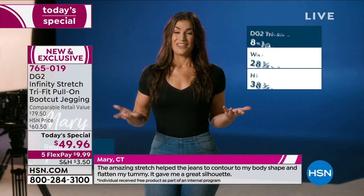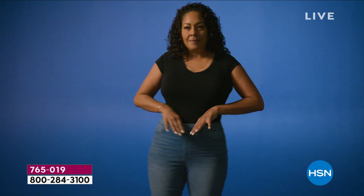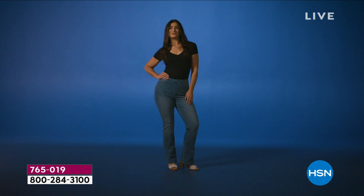Finding jeans for me is so difficult because I'm a pear shape, and that means that my hips and my thighs are significantly larger than my waist. So to get a good pair of jeans that actually fits me both in the front and in the back is almost impossible. That's why I absolutely love the Tri-Fit. The amount of stretch in these jeans is incredible. It doesn't matter if I gain a little weight, lose some weight, they still fit. This is the perfect jean for someone like me who doesn't necessarily have a proportional body. It addresses all of my issues.